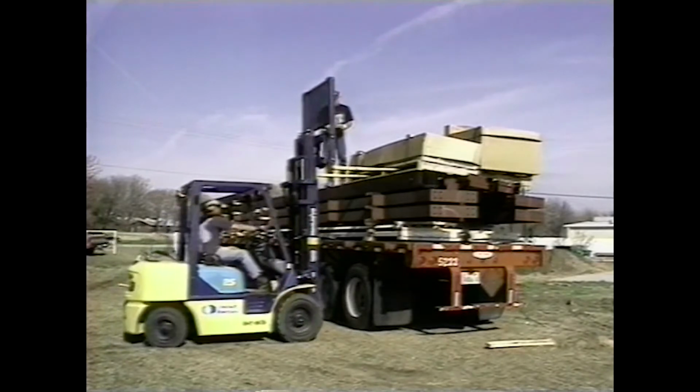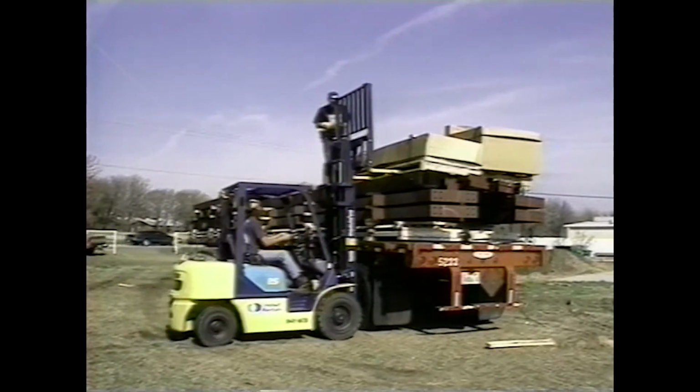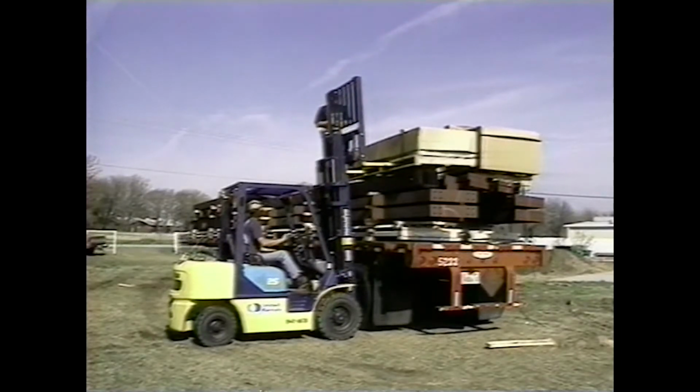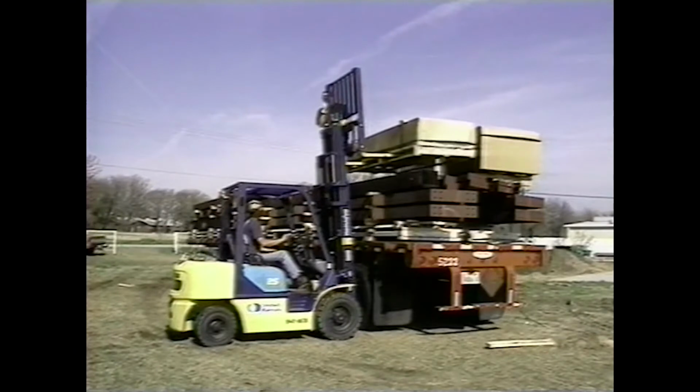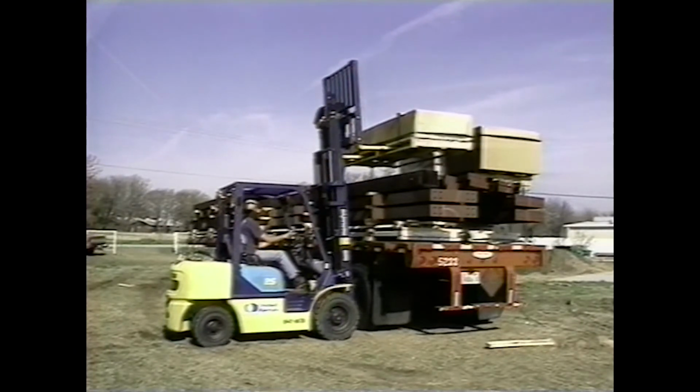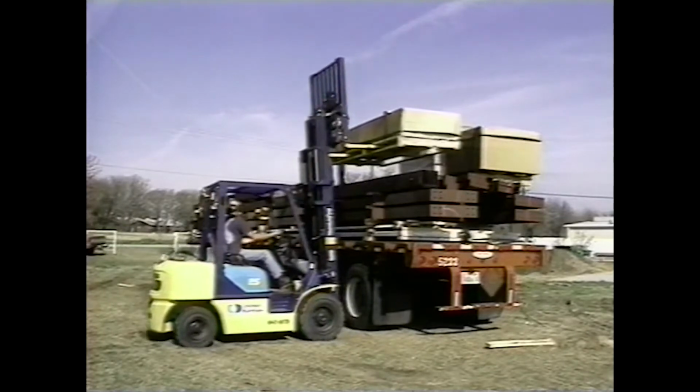Length of boom, capacity, and maneuverability of lifting equipment will be determining factors for selection. When the items, boxes, crates, bundles, or other large components are received and unloaded from the carrier, they should be checked off from your RHINO packing list.